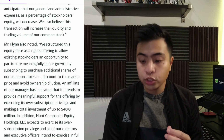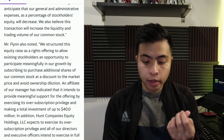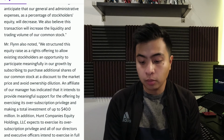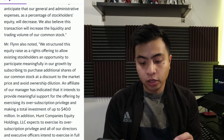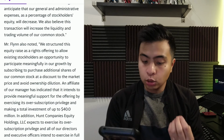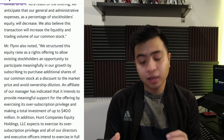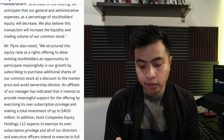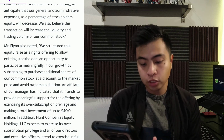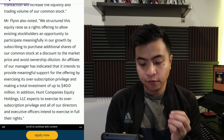As a result of the offering, we anticipate that our general and administrative expenses as a percentage of stockholders' equity will decrease. We also believe this transaction will increase the liquidity and trading volume of our common stock. Mr. Flynn also noted we structured this equity raise as a rights offering to allow existing stockholders an opportunity to participate meaningfully in our growth by subscribing to purchase additional shares of our common stock at a discount to the market price and avoid ownership dilution. An affiliate of our manager has indicated that it intends to provide meaningful support for the offering by exercising its oversubscription privilege and making a total investment of up to $40 million. In addition, Hunt Companies Equity Holdings LLC expects to exercise its oversubscription privilege, and all of our directors and executive officers intend to exercise in full their rights.